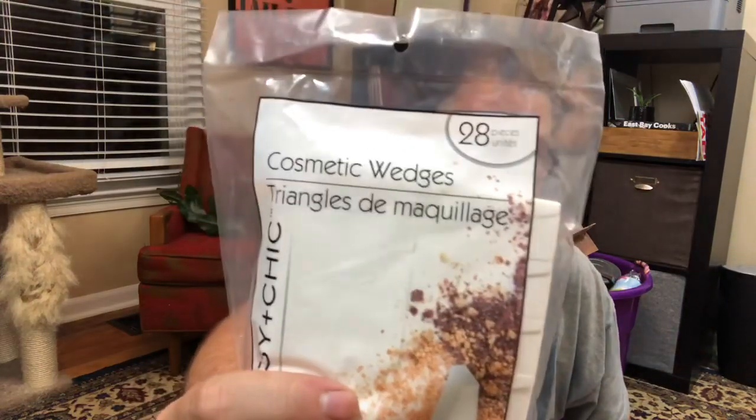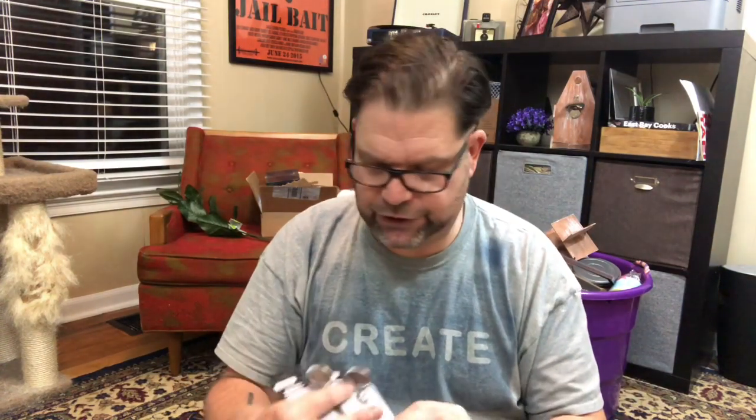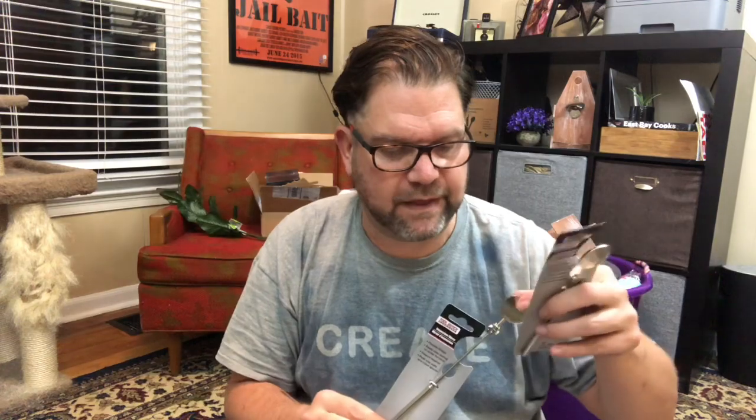I had been looking for these things forever because I see a lot of people painting with these, these cosmetic wedges, and so I grabbed some of those. I grabbed some of these chunky paintbrushes because, again, they're just great to use. I grabbed 2 of these inspection mirrors because I think I have a cool idea for these that I want to play around with. So that is something that I grabbed.